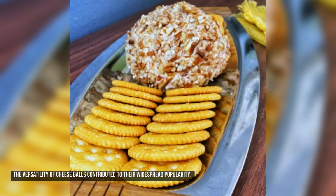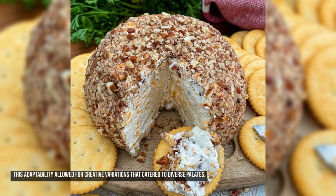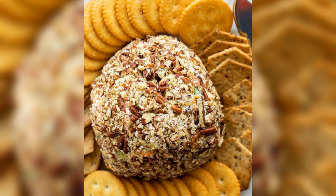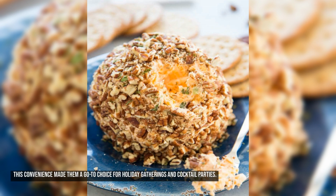The versatility of cheese balls contributed to their widespread popularity. Hosts could customize them by incorporating various mix-ins, including dried fruits, herbs, or even meats like chipped beef. This adaptability allowed for creative variations that catered to diverse palates. Serving cheese balls was both practical and elegant. They could be prepared in advance, stored in the refrigerator, and presented alongside an assortment of crackers, breadsticks, or fresh vegetables. This convenience made them a go-to choice for holiday gatherings and cocktail parties.